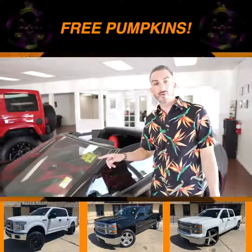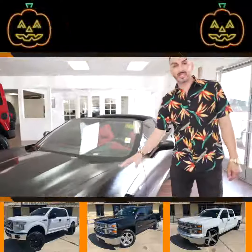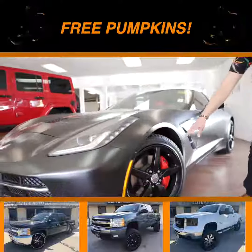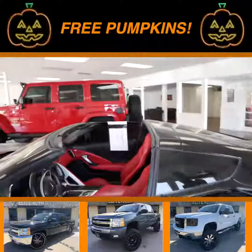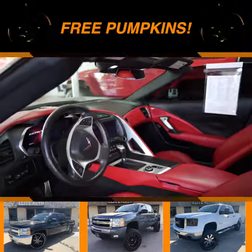Here's a 2014 Chevy Corvette, only 19,000 miles. This has a fully custom flat black wrap on it. We powder-coated the wheels. We matched it with the Brembo brakes. We fully powder-coated the brake and the calipers. Has that Ferrari red color in there, fully custom. Like I said, only 19,000 miles.